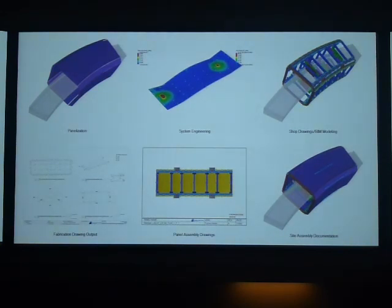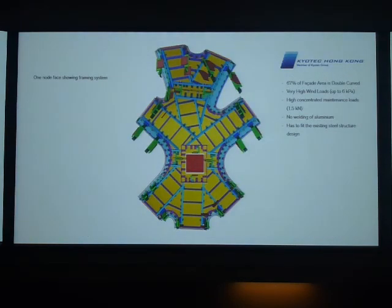So our task was to analyze the design surface that was provided to us by the architect, design a framing system that would satisfy all geometric conditions, and perform structural analysis on the system in all its contexts, and ultimately provide fabrication documentation as well as assembly documentation for all parts and pieces of the entire system.